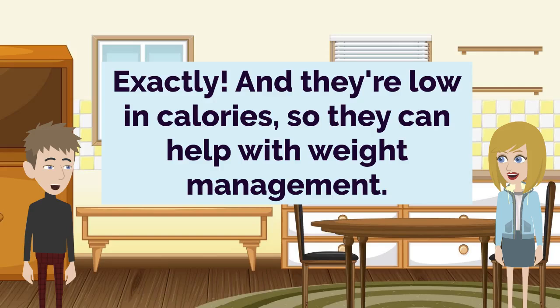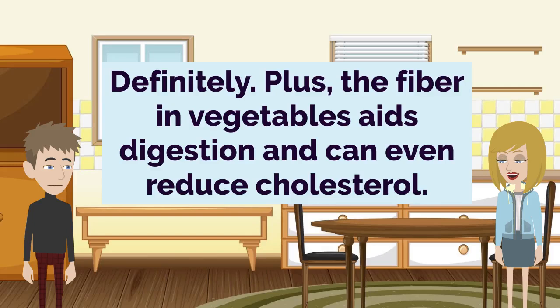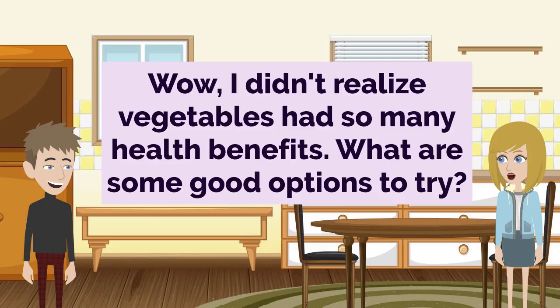Exactly. And they're low in calories, so they can help with weight management. I see. So they're a great way to feel full without consuming a lot of extra calories. Definitely. Plus, the fiber in vegetables aids digestion and can even reduce cholesterol. Wow, I didn't realize vegetables had so many health benefits. What are some good options to try?